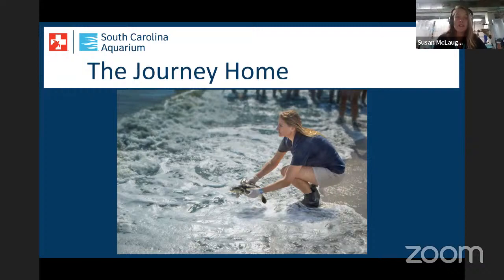Some of them are in our care for maybe up to 2 years before they're ready to go back to the ocean. We can release them, sometimes off of a boat, sometimes right off of the beach like this.